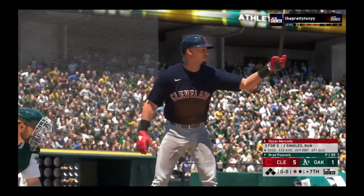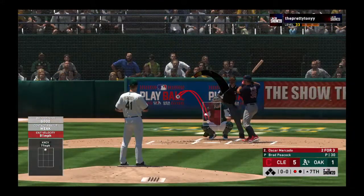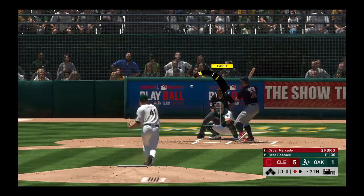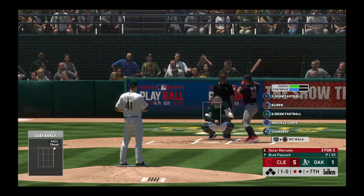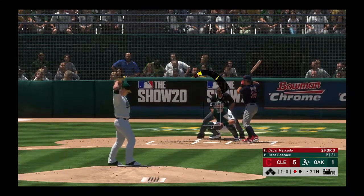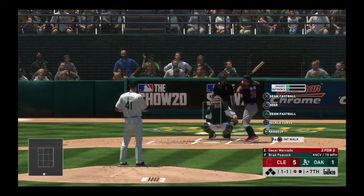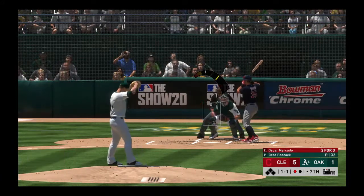Standing in, Oscar Mercado. He's 2 for 3 and looking for more here. Mercado. First pitch of the at-bat on its way. Here's a breaking ball, but it doesn't quite find the strike zone. And I believe he broke the plane of the plate there. He most certainly did. It's a ball and a strike. 1-1.